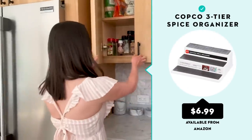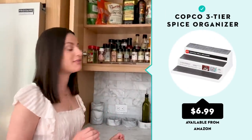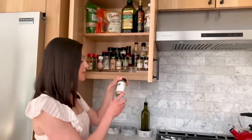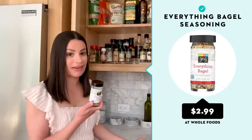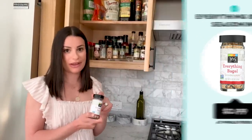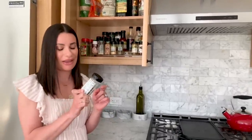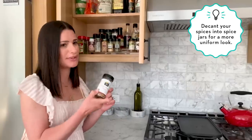But I did start a little bit on our spice cabinet, and I have some things in here that are my absolute favorite, and one thing in particular is this 365 everything bagel seasoning. And when I was pregnant, all I wanted was everything bagels, and now I try to just save the everything bagels for Sundays. But in the meantime, during the week, if I really want to get that amazing everything bagel taste, I use this. It's so good.